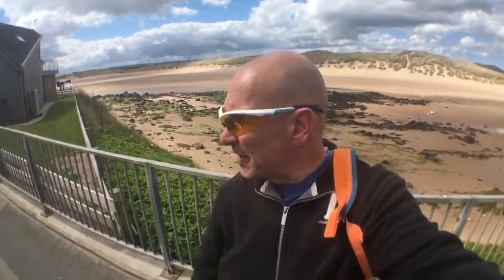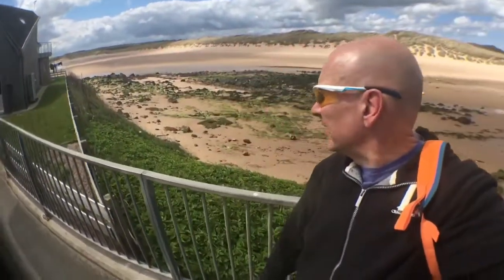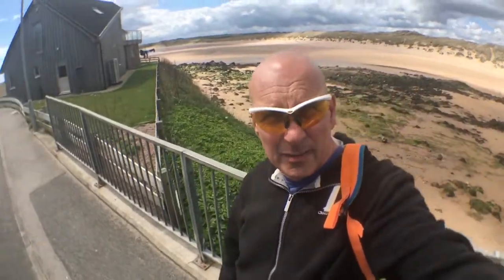So I'm on a harbour road in Cruden Bay. Guess where I'm heading? Yes, I think there's a harbour down this way. Cruden Bay Harbour, and then we'll go back onto the beach. But yeah, it's a stunning beach, very similar to Lunan Bay area. I think all the beaches up here are like this. Beautiful.